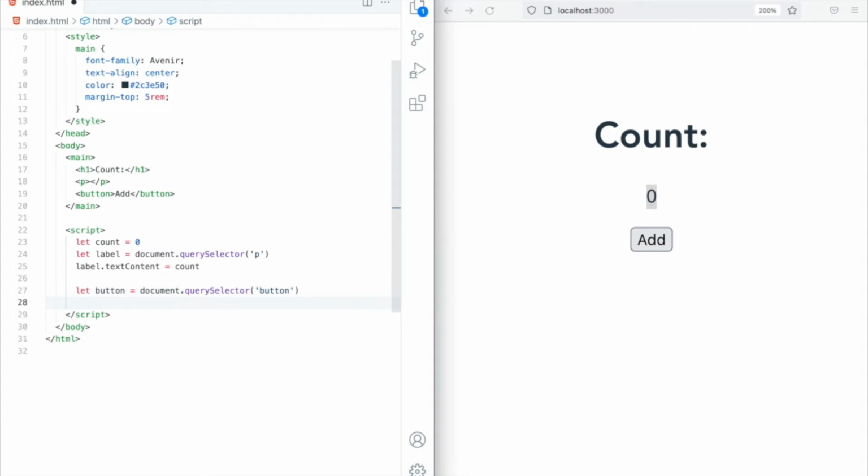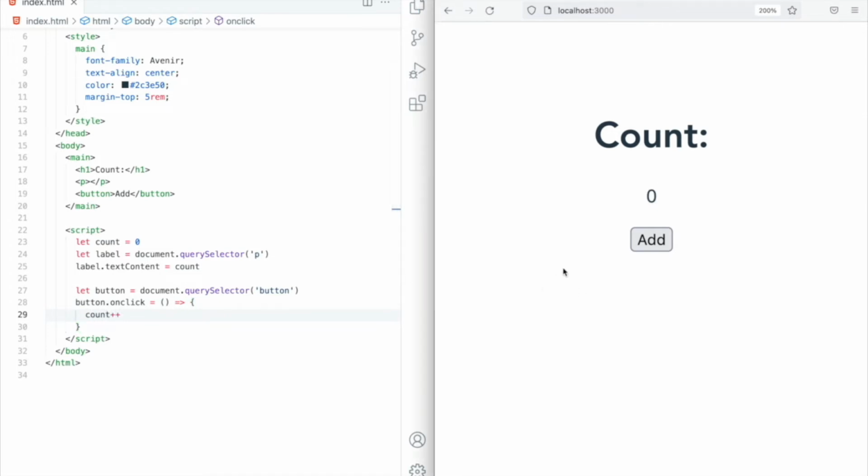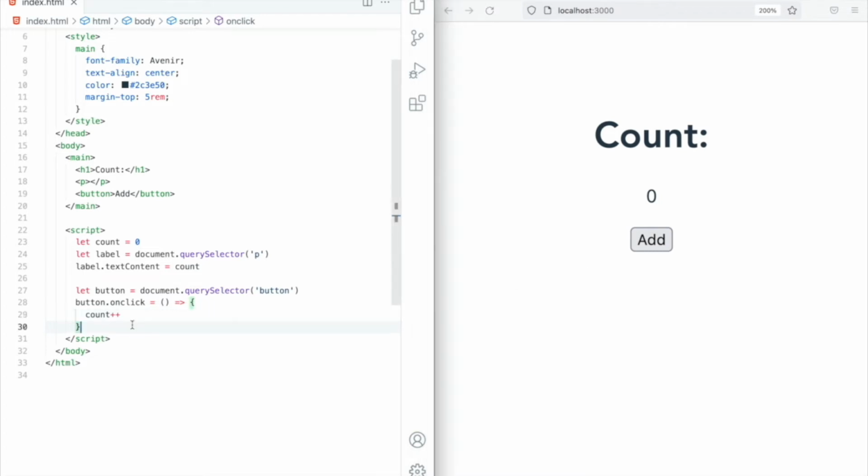We'll read about hooking up event listeners on Stack Overflow and maybe even copy a little bit of code. But now that we have a place to write our logic, we should just be able to increment the count variable. And we'll see that this doesn't work.